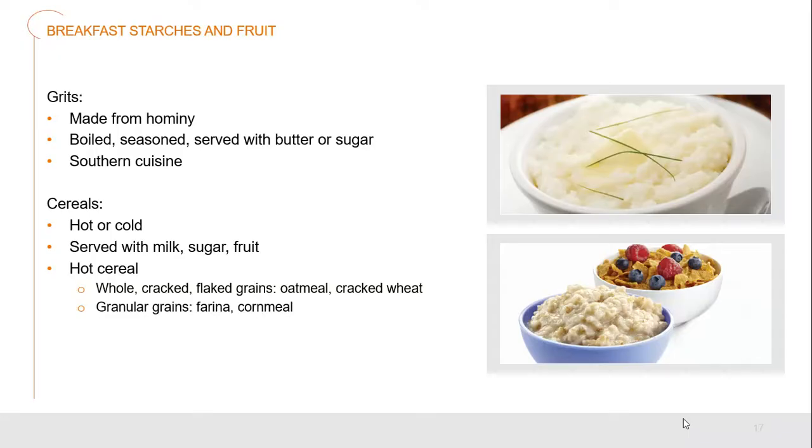And then we have cereals. Well, we have hot and we have cold cereals. So our cold cereals are generally served with milk, maybe some sugar and some fruit on there as well. And then our hot cereals, that's when we normally have things like whole, cracked or flaked grains, like oatmeal and cracked wheat. And then this would be cooked so that the starch molecules will come out and thicken that cereal up. So these are quite often used with granular grains as well, farina. Cornmeal are quite often used as well.